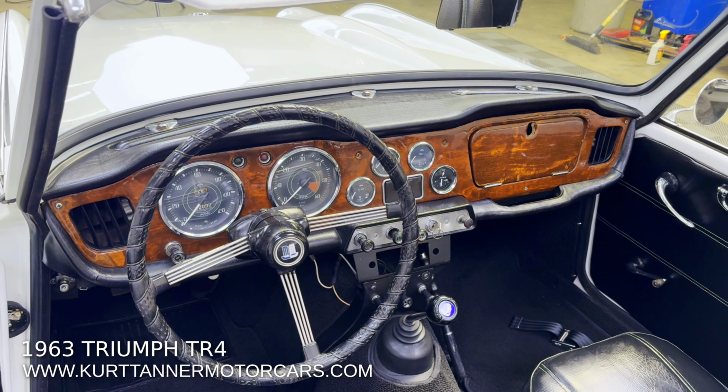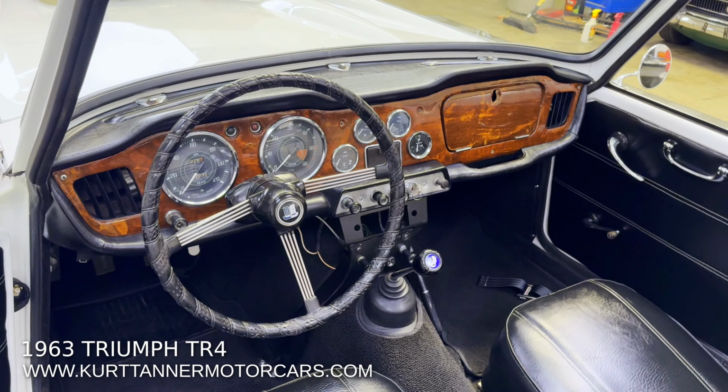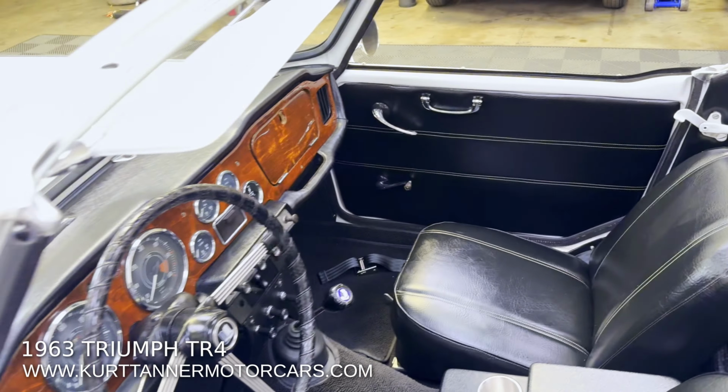Very nice original dashboard that's been restored. Original steering wheel. Correct radio plinth there.